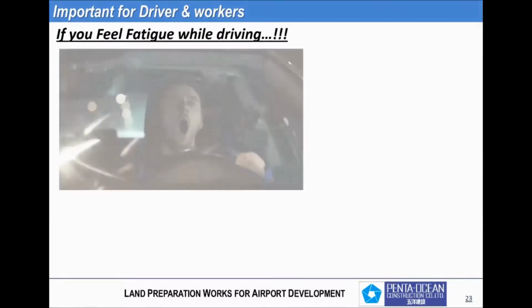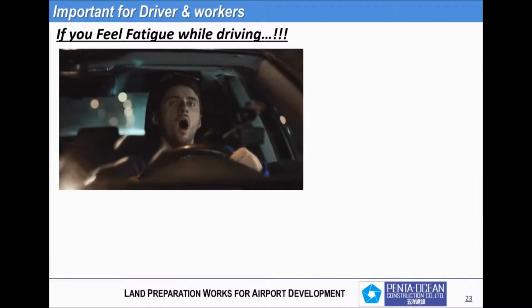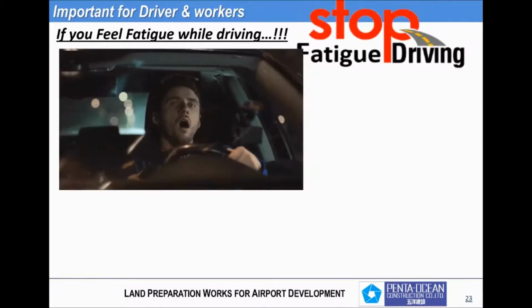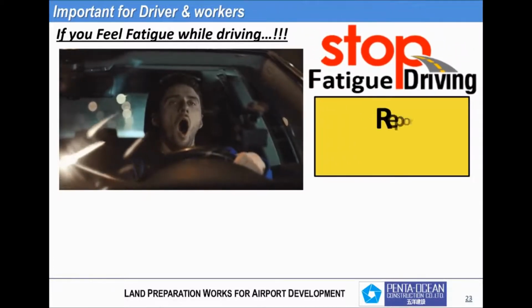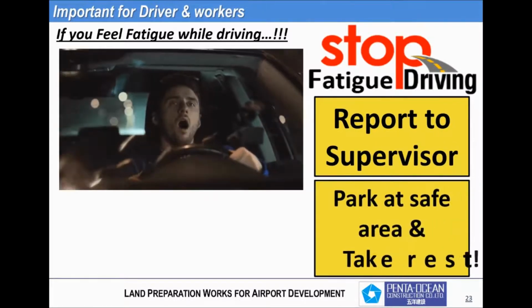Important note for drivers. If you feel fatigued while driving, stop the vehicle at a safe area and take rest. Wash your face with cold water. If you are not comfortable driving, please don't drive and report to your supervisor.